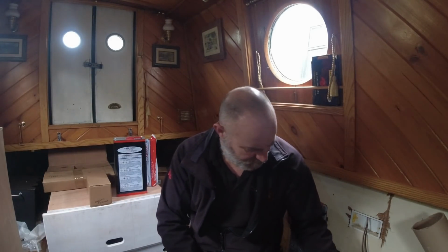My name is Stephen Tyrrell and we are currently moored on the Coventry Canal in Coventry. Today is Tuesday the 22nd of February 2022.